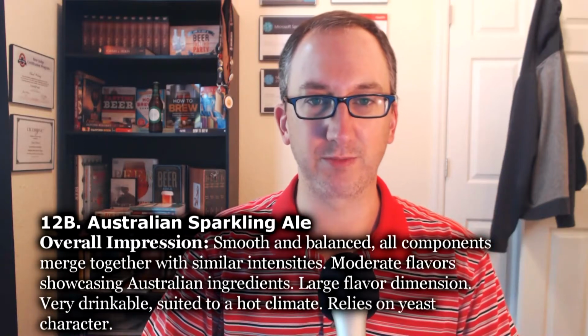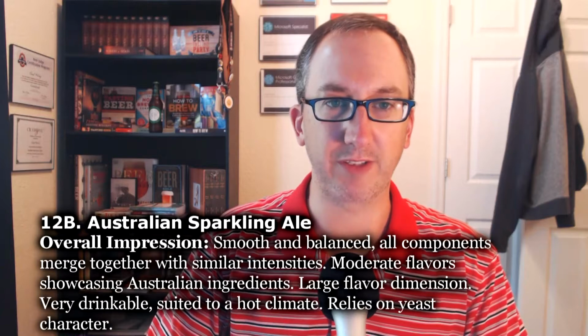Let's get into the style guidelines, and we're just gonna trudge through this. All right, so 12B Australian Sparkling Ale. Overall impression: smooth and balanced. All components merged together with similar intensities. Moderate flavors showcasing Australian ingredients. Large flavor dimension. Very drinkable, suited to a hot climate, relies on yeast character.